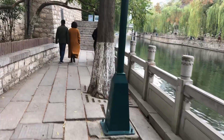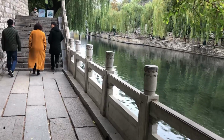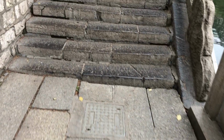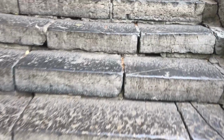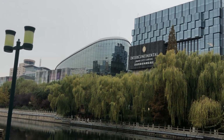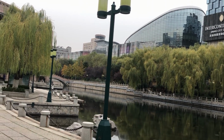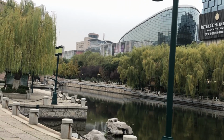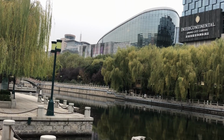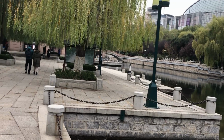Hey! I don't know whether you can tell, but the moat is actually very long, and we are in its traditional part, let's say, with the stone road and stone staircases. But eventually, we come back along the moat to modern society with modern glass and steel buildings over there. That's an Intercontinental hotel, and the thing next to it is a super fancy mall. I don't really go in there often because I have no money, but I do use their toilets whenever I have the chance because that's free.